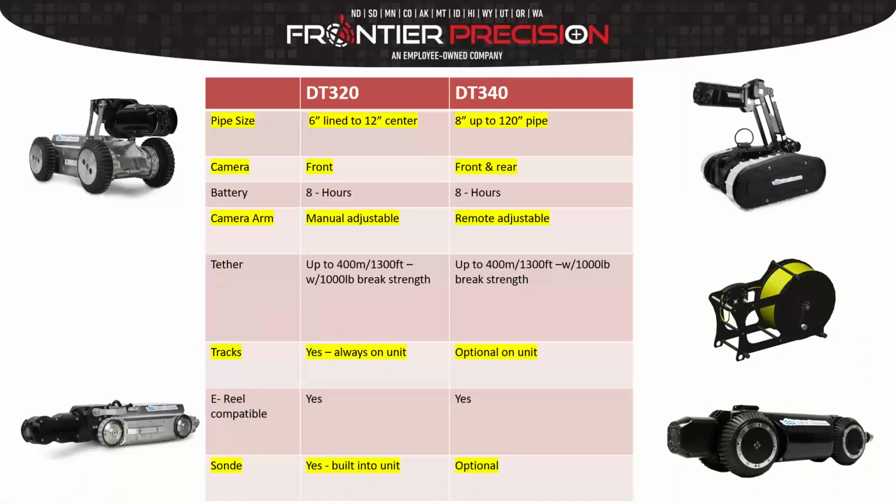Tracks are always on the 320 unit and optional on the 340 unit. Switching between wheels and tires or tracks on these units is extremely simple. To put the tracks on, for instance, is roughly 12 screws. Very easy to reach, very easy to remove. The locating sondes are built into the 320 unit, and they are optional in the 340 unit.